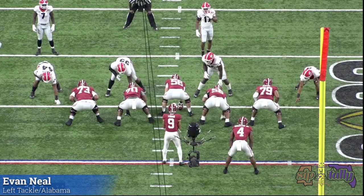Now we're going to move on to the Georgia film. This is from the national championship game, not the SEC championship. This is from the national championship game. And I'll probably get a little better caliber of D lineman.